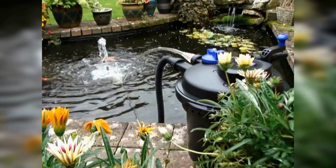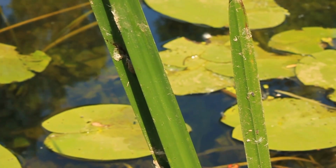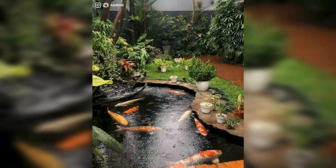First, use an adequate filtration system to eliminate any waste. Second, use water plants to add shade and limit algae production. Third, use only goldfish food to feed them and don't overfeed. And last, top off the water to replenish the lost water during hot days.